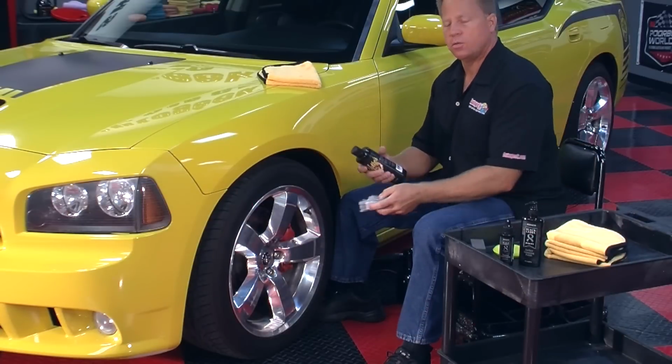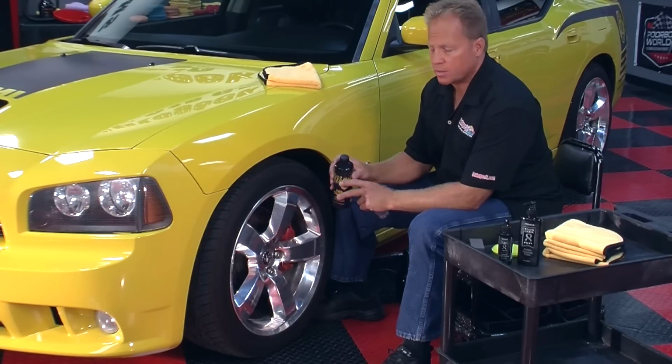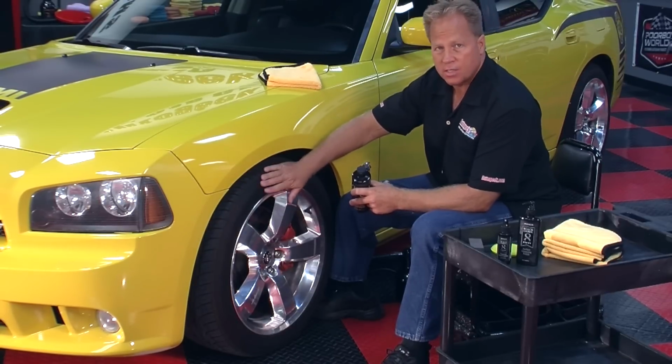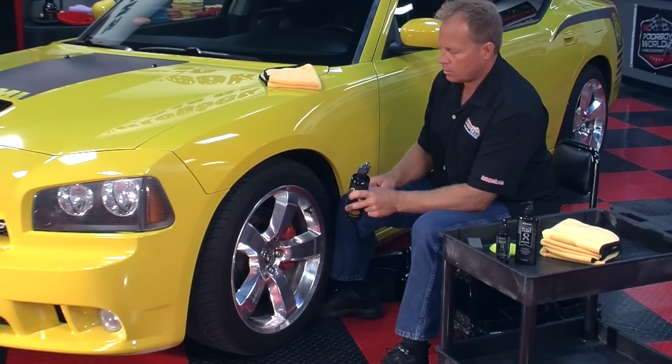The next thing you want to do is apply the tire coating. Now this is the McKee's 37 tire coating. It's an acrylic resin that forms a bond to the tire. It remains flexible, it dries to the touch, it won't wash off, and it restores and maintains that deep dark black look that we all love.